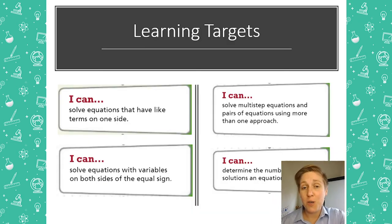We have 4 learning targets today because we have 4 lessons we're covering. Remember, I won't be teaching all the details from these 4 lessons, but the basic ideas. So by the end of the video, you should be able to solve equations that have like terms on one side, solve equations with variables on both sides, solve multi-step equations using more than one approach, and determine the number of solutions.